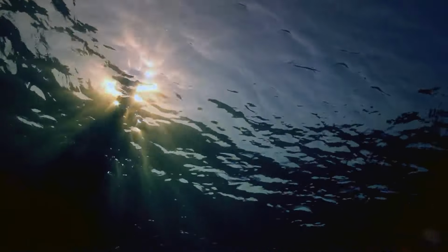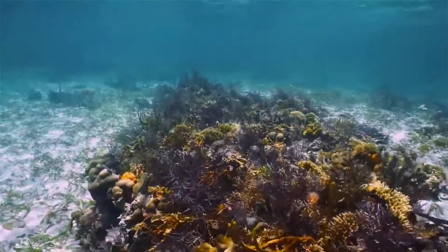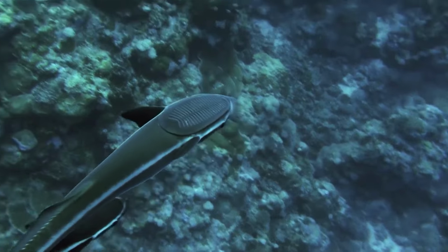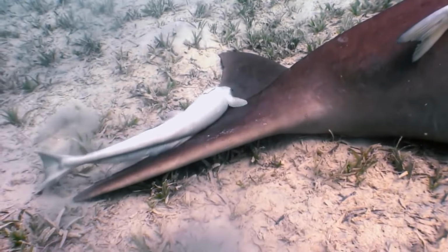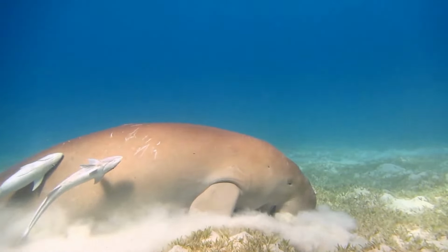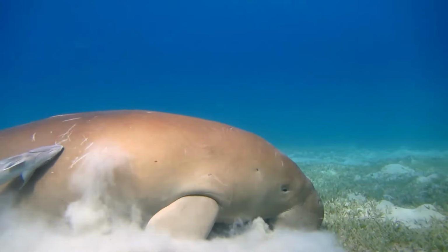Slow-moving creatures, the average speed of a dugong is just 10 kilometers per hour, even less when feeding. This gentle pace allows for fish such as remoras to travel with the dugongs, cleaning them of the parasites that settle on their skin. Long-lived mammals with a lifespan of around 70 years and a slow reproduction rate, preserving this endangered species will require a sustained commitment for many years to come.